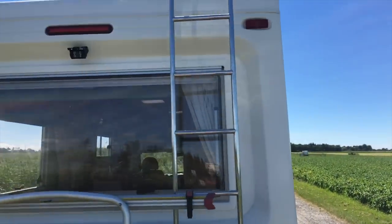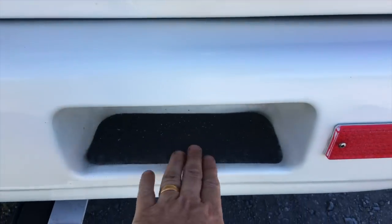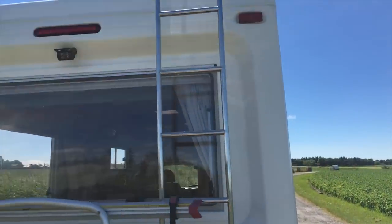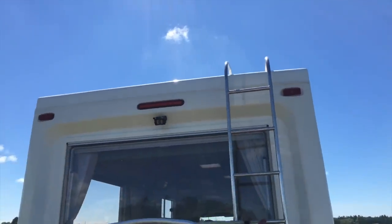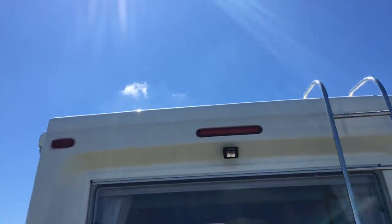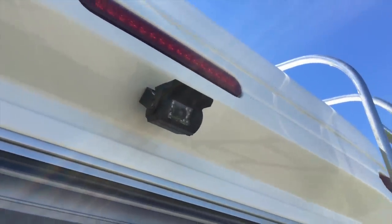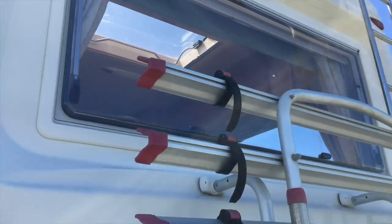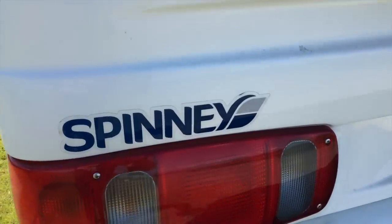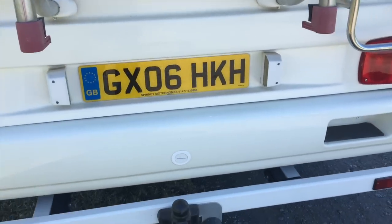You've got the ladders there that you can access. So your first foot goes into the step that's inbuilt into the bumper, and an easy access to the roof area, which is fully galvanised and reinforced. That's the rear view camera. This particular one was supplied by Spinney Motorhomes, large motorhome dealership here in the United Kingdom.